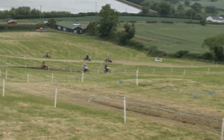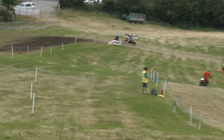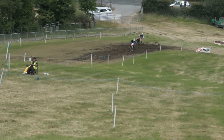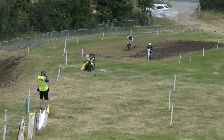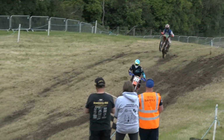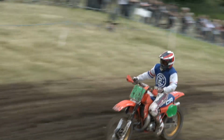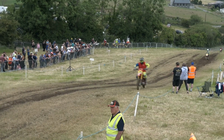But as they make their way to the bottom of the hill, it looks like Lee Rook is going to have a go on John Stokes as they head up the hill, but it's going to be the first win of the day for the Scotsman John Stokes, number 151, and it's going to be Lee Rook in second position.